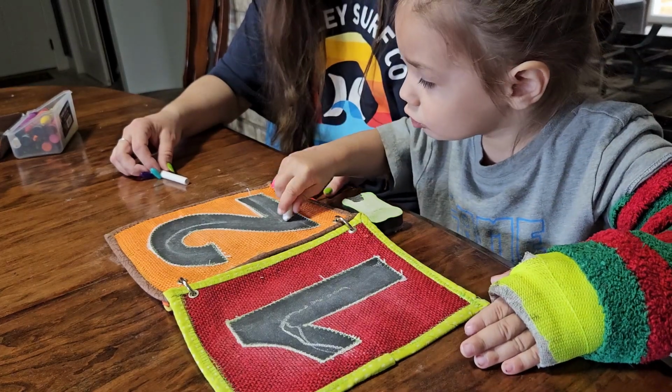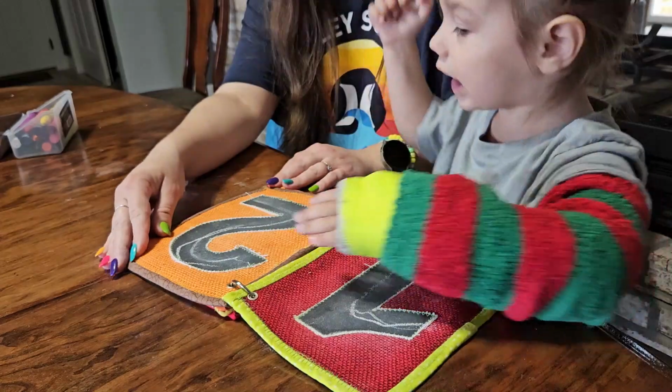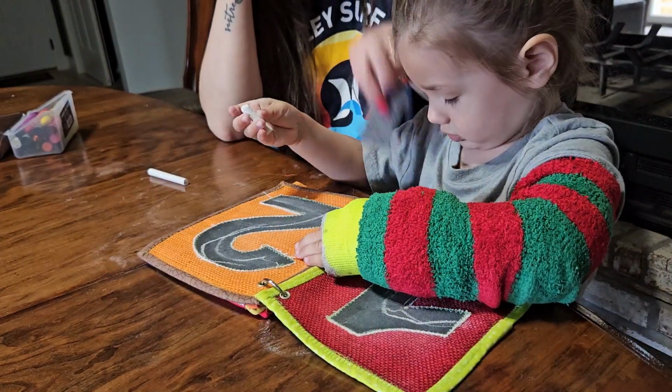He loves being able to draw and erase. I mean, chalk, dry erase markers. Those are all super fun. I love those.